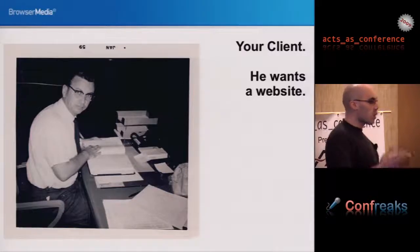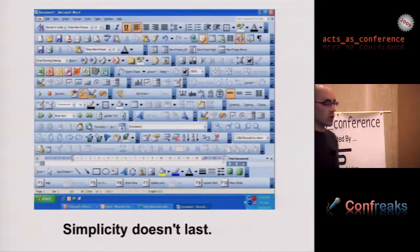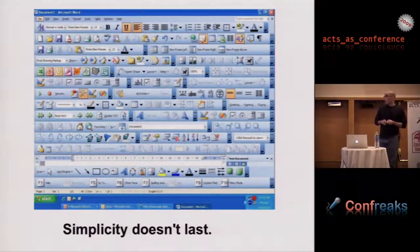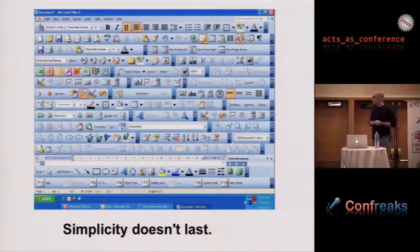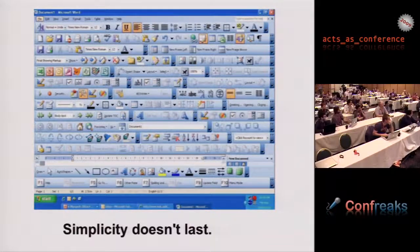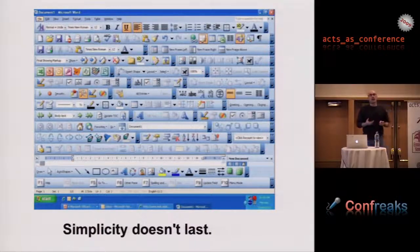It looks great. It launches fine. Everything is good with the world, right? So that's the end of the story, sure. Well, not really. As we know, launching a site is not the end of the story. This here is actually a picture of Microsoft Word with every single toolbar turned on that you possibly can. So the moral of the story here is simplicity doesn't last, right?